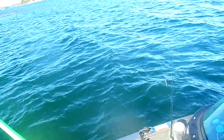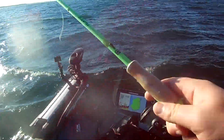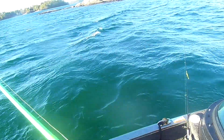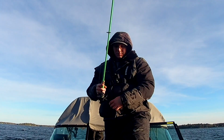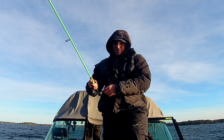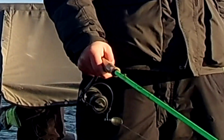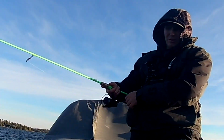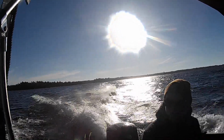Trolling motor's on full blast right now. We're moving like backwards. Pretty sure it's already dead. Fighting the wind with the boat top up is not good for conserving battery life. Since we weren't able to stay in the spots we wanted to fish, we decided to make a move to more protected waters.